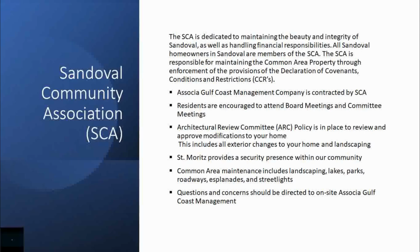Sandoval Community Association, or the SCA, is dedicated to maintaining the beauty and integrity of Sandoval, as well as handling the financial responsibilities. All Sandoval homeowners are members of the SCA, and the SCA is also responsible for maintaining the common area property through the enforcement of the provisions of the Declaration of Covenants, Conditions, and Restrictions. Now, Associa Gulf Coast is the management company hired by SCA.